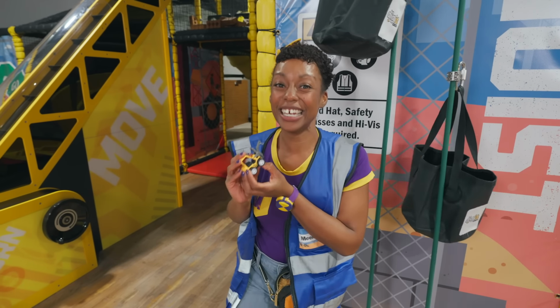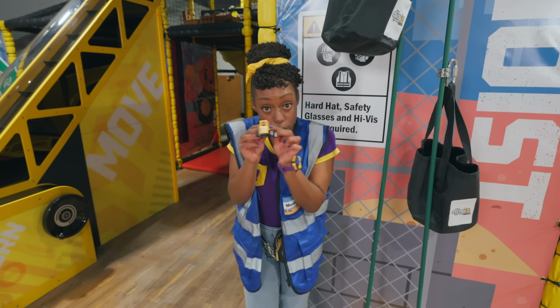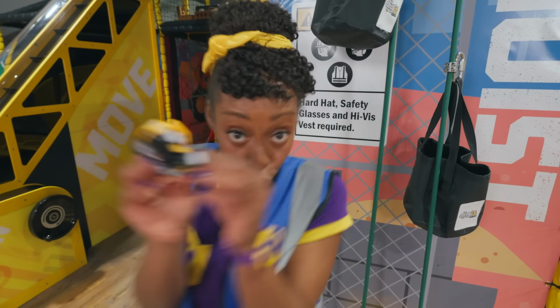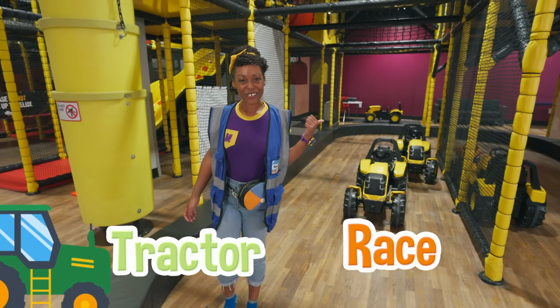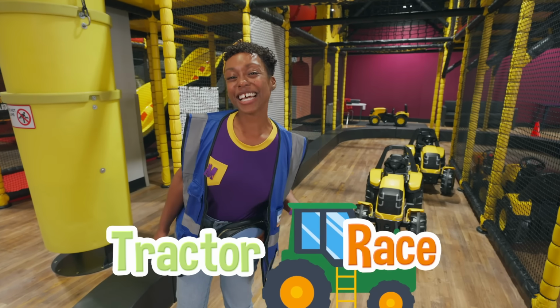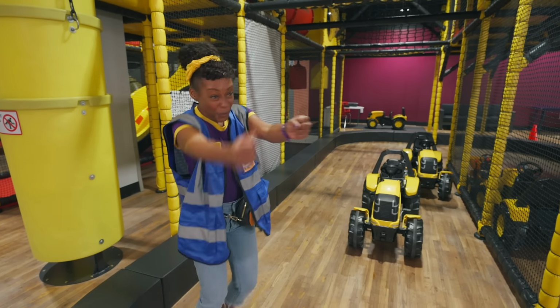Wow, being a construction worker is a lot of fun. Okay, let's drive away. Wow, a tractor race. Since I'm all done with my construction work, let's go on a tractor ride.